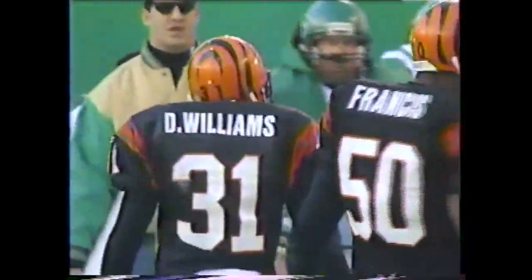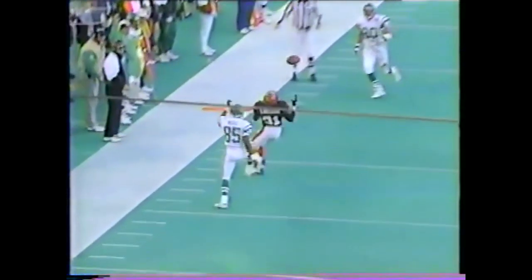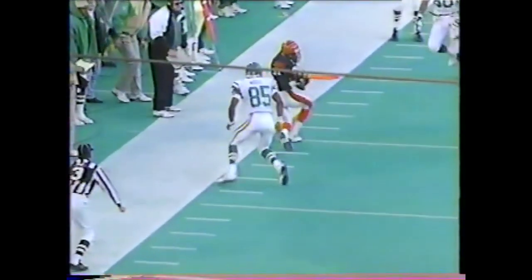Boomer, wobbly, picked off. Is it intercepted in the field of play? Yes. Or no? No, they're saying he bobbled it. Did not have possession when he came down in the field of play. He's not happy about it. He thought he had his feet in bounds. He did bobble it initially, but let's watch it at the end of the play. Does he have it? Has to have possession and both feet in bounds, just like a receiver. There's possession. There's one, two. Oh, that's an interception. That is an interception.